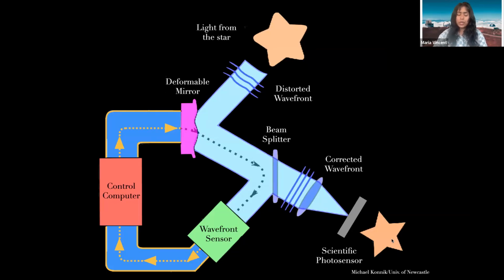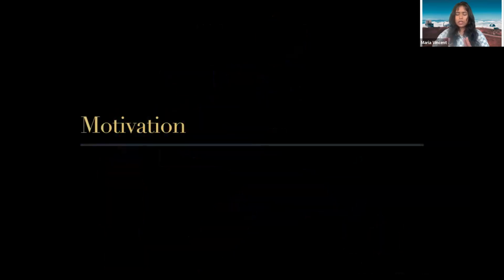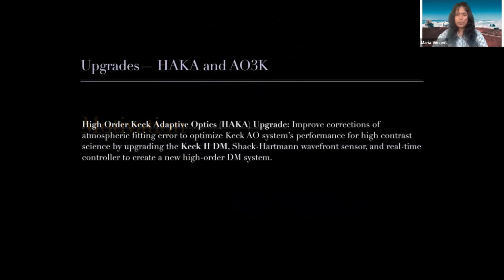The part that I'm concerned with for both my projects is the deformable mirror right here, and we will look at this in a little bit more detail shortly. These techniques and their upgrades are motivated by a very simple question. What can we see, and what more can we see? What can we learn, and what more can we learn? And that's precisely what motivates the two AO upgrades, which I'll be covering in the rest of my talk.